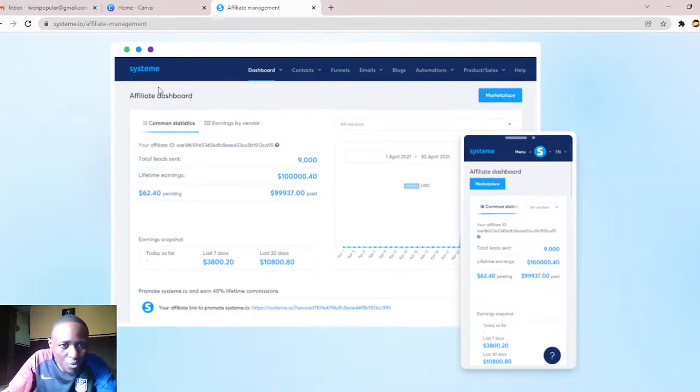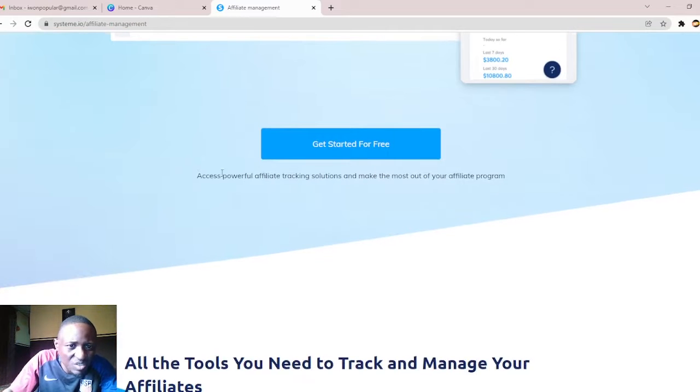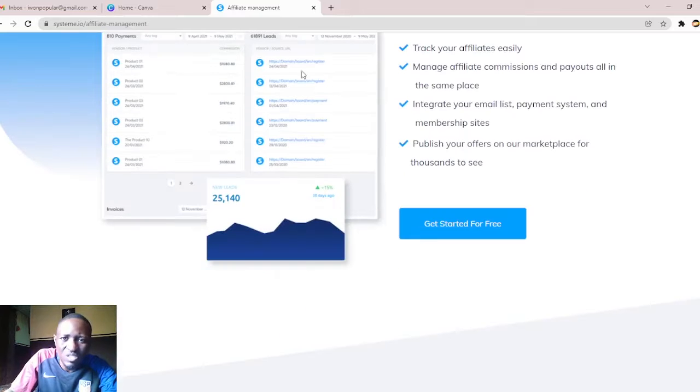You can see a screenshot of someone's affiliate dashboard who has promoted system.io and made some amount of money. Look at what they say: access a powerful affiliate tracking solution and make the most out of your affiliate program. All the tools you need to track and manage your affiliates are there. Track your affiliates easily, manage affiliate commissions and payouts all in the same place.